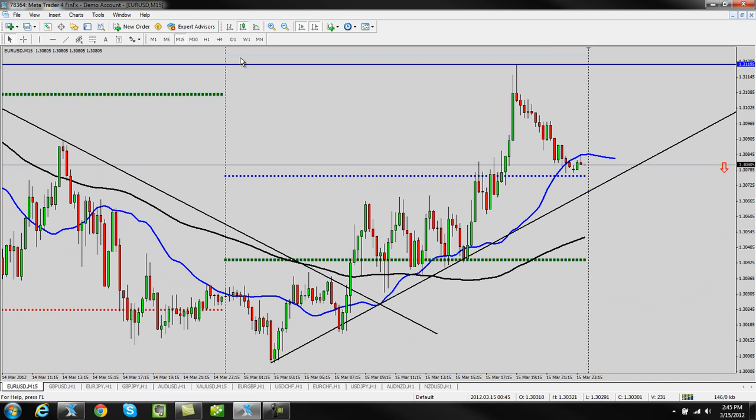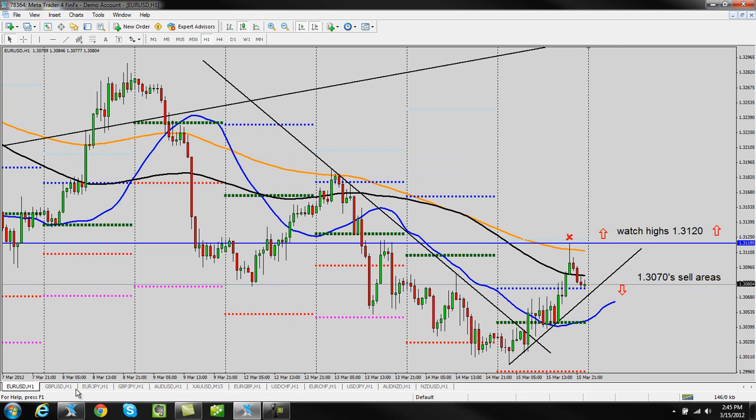You can see on the smaller time frames, like on the 15-minute chart, pretty nice little trend line. It's crossing over here, and if we can get it below that area, then we should start to see some pretty good downside movement. So keep an eye on that.